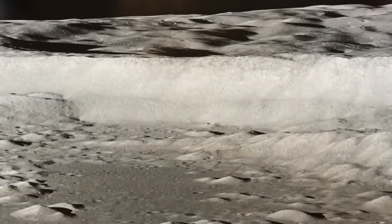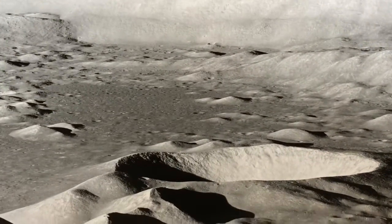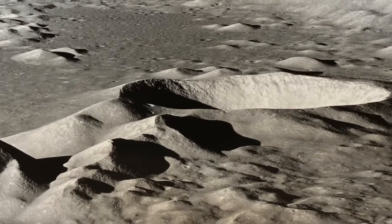And with the advancement of photography and videography, I am really curious to see the kind of images that come back after the next lunar mission.